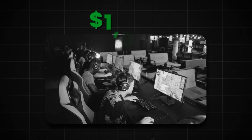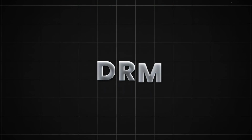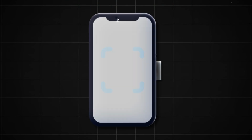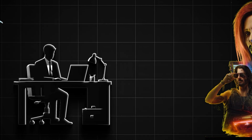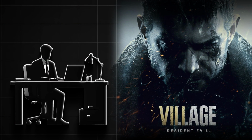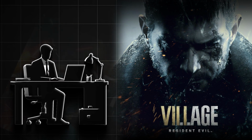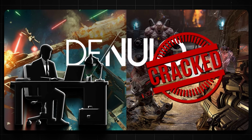The gaming industry invests millions into anti-piracy measures. They develop complex DRMs, encrypt game files, and require online authentication. But every time, hackers manage to break through. Cyberpunk 2077? Cracked in less than a day. Resident Evil Village? Bypassed in less than a week. Even Denuvo, one of the most infamous anti-piracy protections, has seen multiple versions cracked.